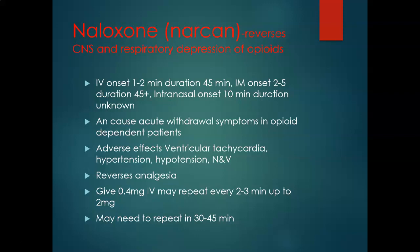Lately, there's a nasal Narcan, a spray that's provided to the homeless population, just in case of an overdose incidence. So the IV onset is 1 to 2 minutes and duration is 45 minutes. IM onset is 2 to 5, duration is 45 plus. Intranasal onset is 10 minutes, duration is unknown.